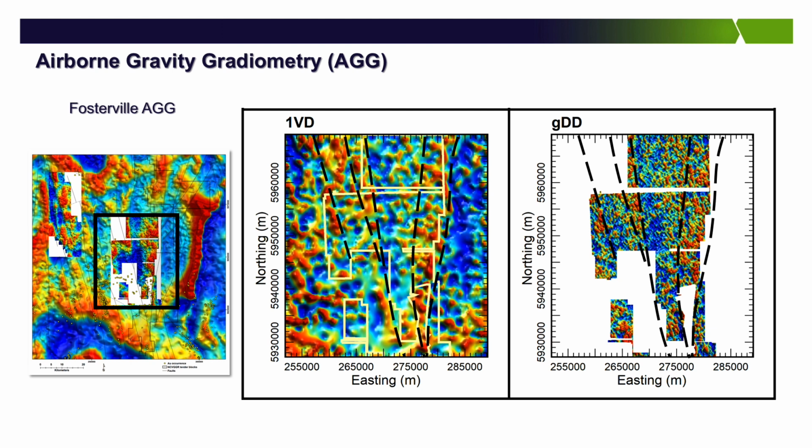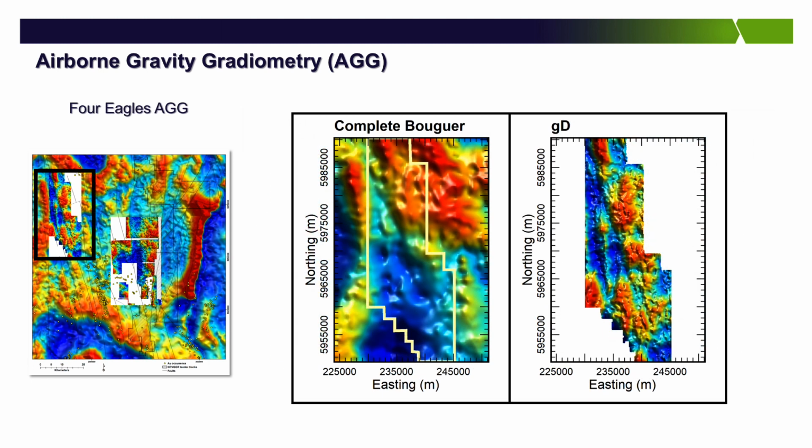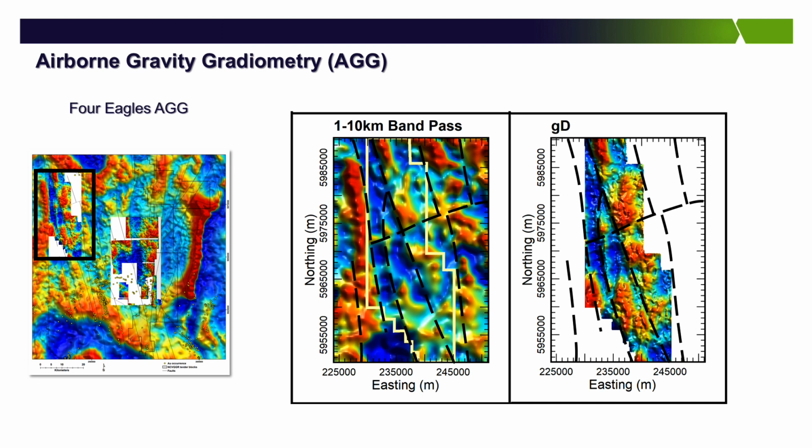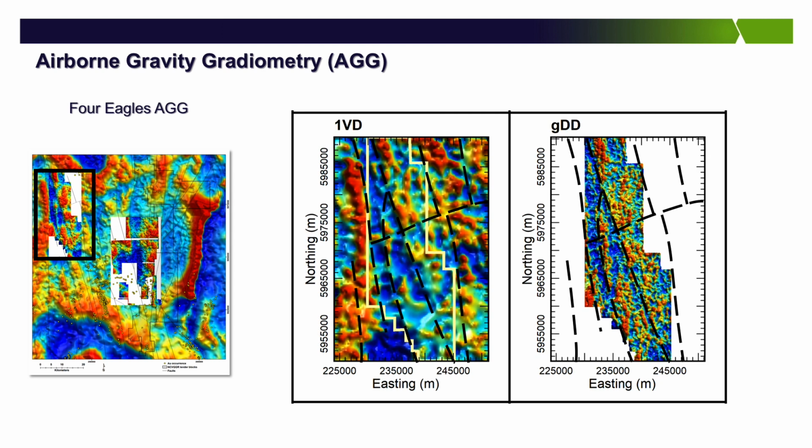But for this sort of work that we're doing, trying to map faults and stuff, it's a great data set. So I'll just quickly show you a couple of comparison examples, the Bouguer gravity and the GD, the vertical component of the Falcon data. You can see there's a lot more detail in the airborne data. So again, a high-pass filter just to try and compare those two data sets. We can see if we put on the faults that we've mapped, they're really showing up nicely in the high detailed data. And similarly with the Four Eagles, bandpass comparable to the GD, the faults, and a vertical derivative. So theoretically, these two data sets should be directly comparable, and you can see the amount of detail that's in the Falcon data compared to the regional.